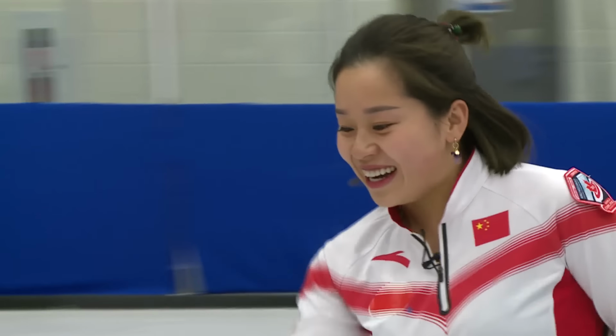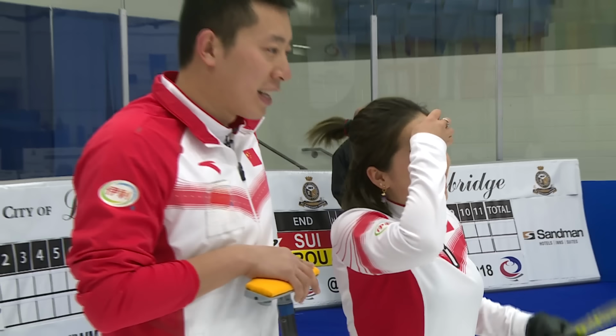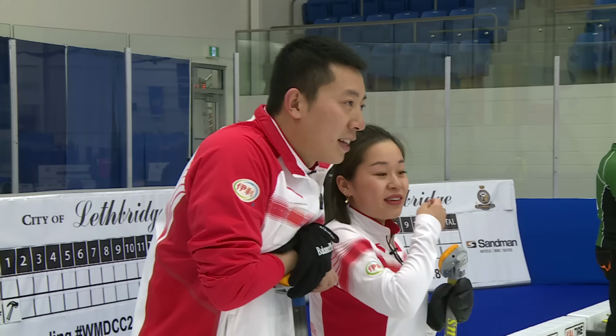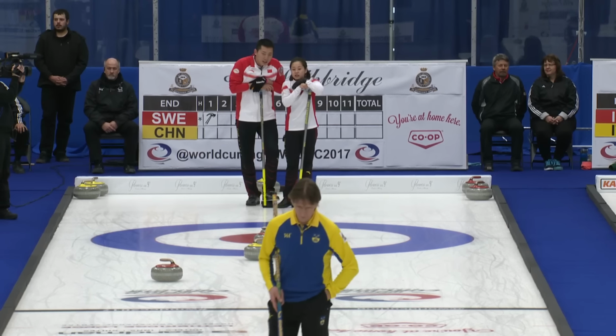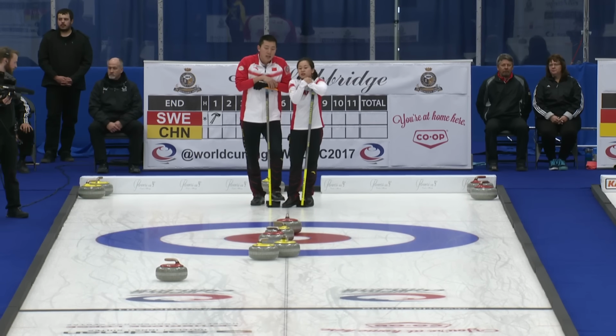Sweden came off to a bad start in this end, but by peeling the guard, there's no additional pressure put on them, at least. They're only facing the one. Yeah, and they have a chance to get their one here too.